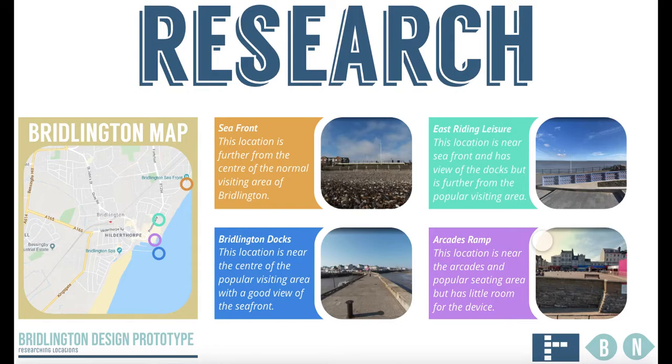My initial start to this project included researching areas in Bridlington in which my device would actually make sense to be. So the examples I have here are of the seafront here. This location was quite far from the centre of normal Bridlington town, and it didn't make sense to have the device embedded in actual beach and sand and stone.